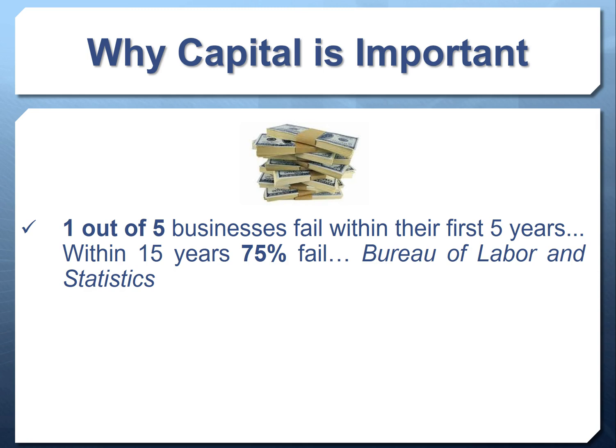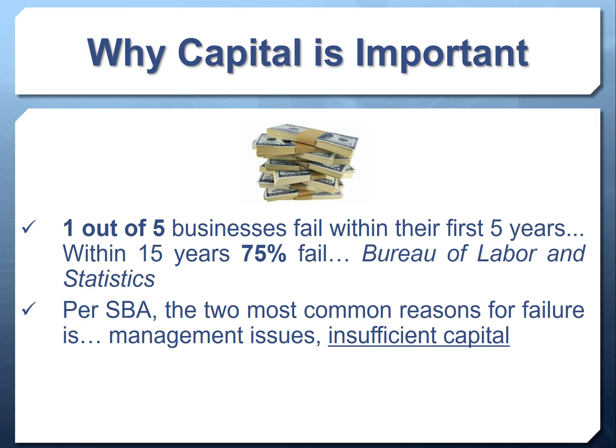Now, again, depending on the statistics you're looking at, the SBA will oftentimes say that within 5 years, more than half of businesses fail. So the overwhelming statistics show that most businesses do fail. Depending on the source you look at shows how bad that may actually be. Now, per the SBA, there are 2 main reasons for business failure.